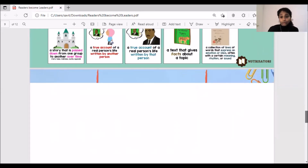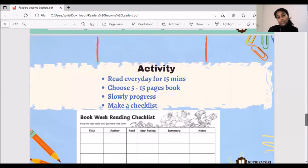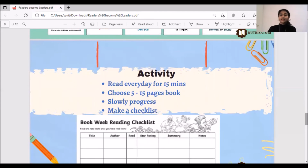So now you know how to develop this habit, what the benefits of reading are, what types of books we need to choose, and how to make this habit regular. All we need is only 1 week, 15 minutes every day before we go to bed. Everything we know. But we need to keep track of whether we are on the right track or not. We need to see, right?